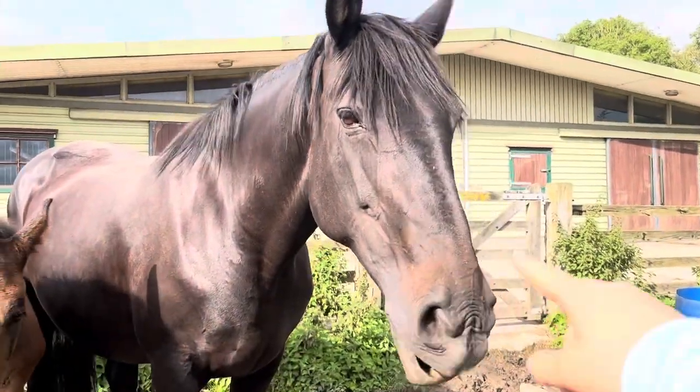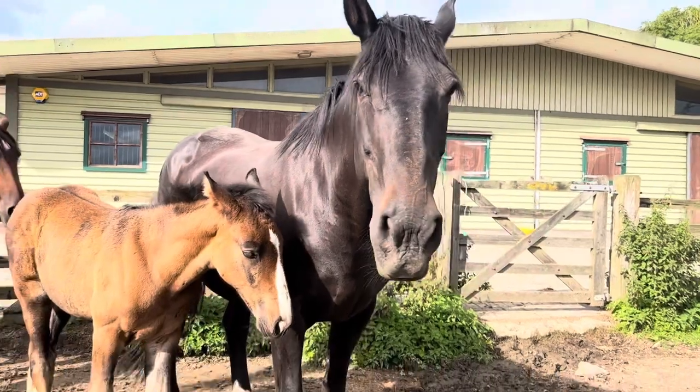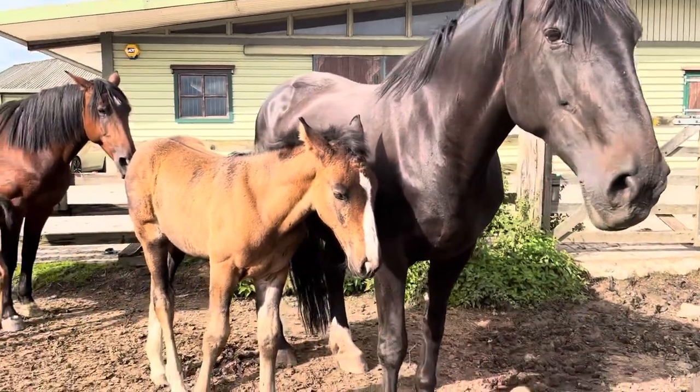Susie's being a bit antisocial, but first up we'll have Susie, who's my first horse here in Ireland. She's a 16.3 Dark Bay Irish sports horse, and she's the mom of Phantom. Susie, can you show us your trick? Oh, good girl. So here we have Susie and her baby Phantom.